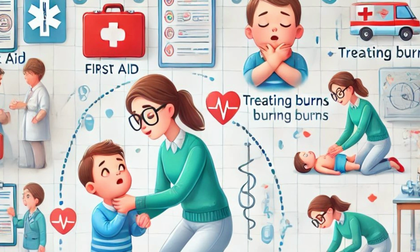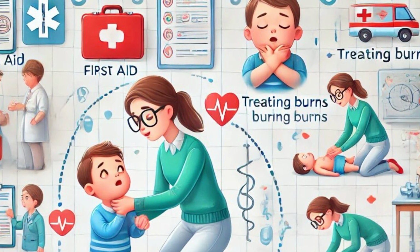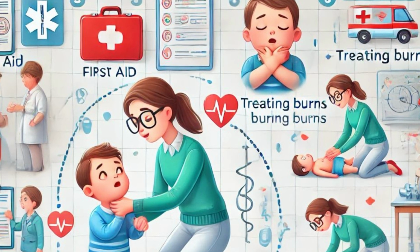Should we try to induce vomiting? Do not induce vomiting unless specifically instructed by the Poison Control Center or a medical professional. What information should we have ready when calling the Poison Control Center?